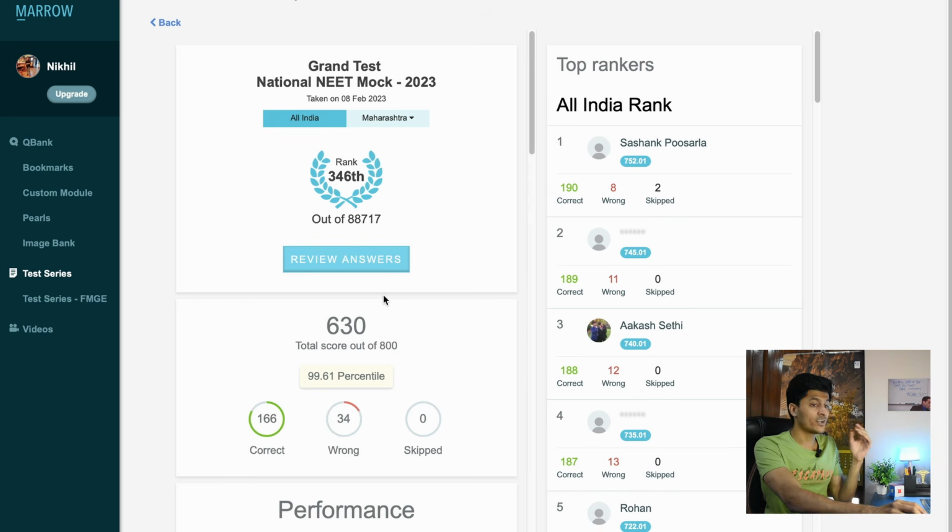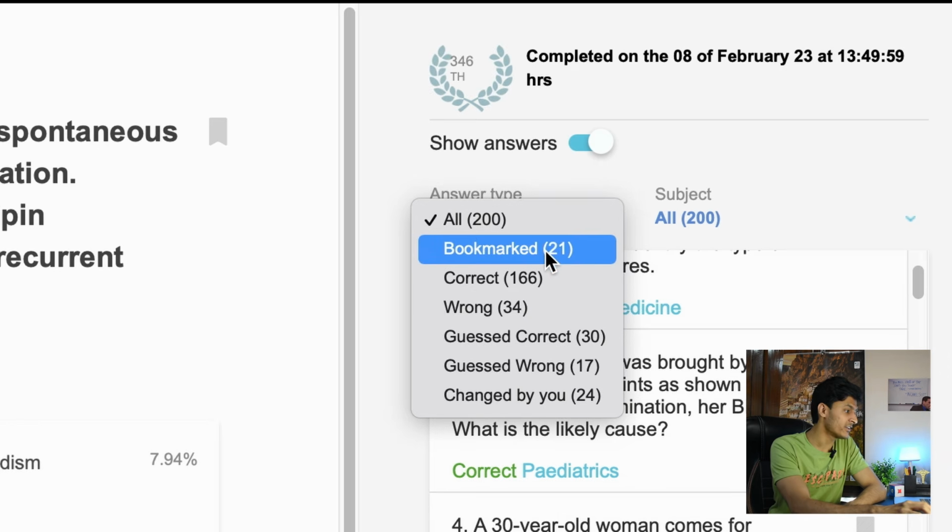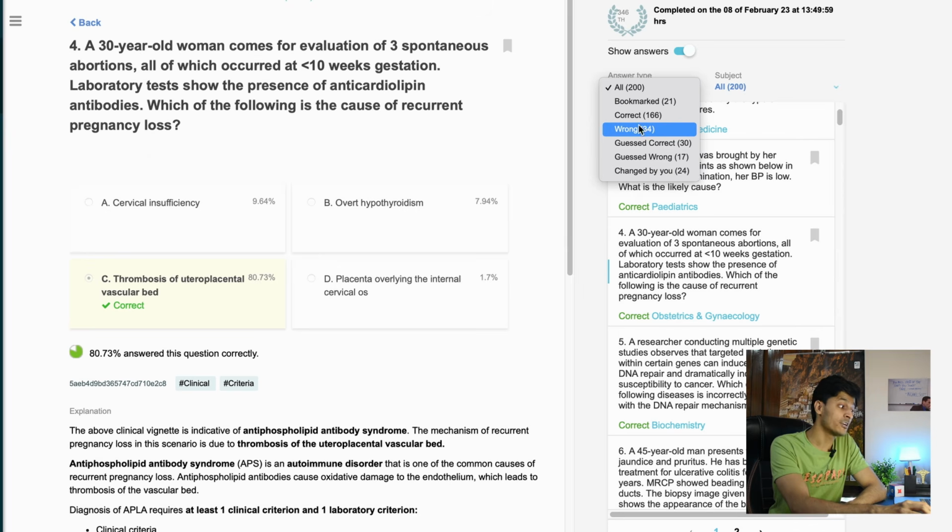Now let's come to the important point, that is reviewing the answers. Don't worry Marrow, I'll just show a few questions over here, not all of them. So when I started reviewing the answers in my GT, I started first with the wrong questions. So here in the answer type, you'll see all the different categories. There is bookmark, correct, wrong, guessed correct, guessed wrong, or changed by me. So we'll first start with the wrong section here.